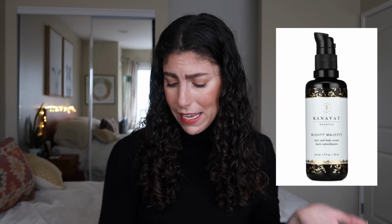I have heard great things. It's a body and hair oil. I don't really know how that's gonna go. I'm curious, but it is jasmine scented and I love anything jasmine scented. So I'm trying out the Ranavat, I'm not totally sure how to pronounce it, Ranavat body and hair serum. So I'm curious to see how this goes.